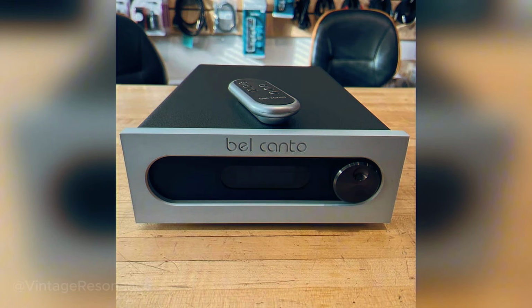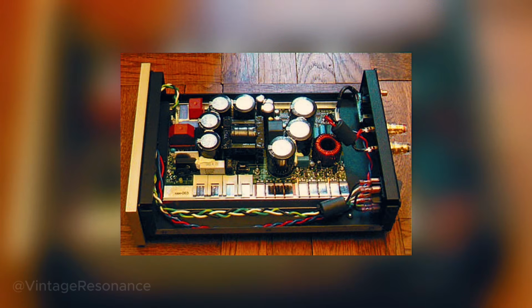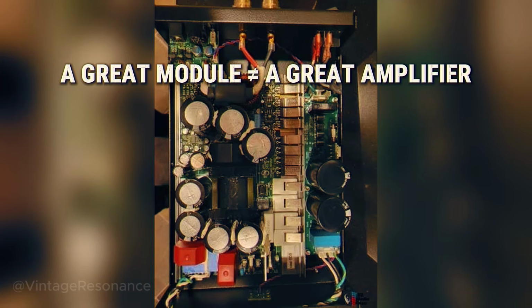Many amplifiers have used ICE power technology. What separates Bel Canto is everything surrounding it: the power supply, the input stage, the circuit layout, the attention paid to mechanical isolation and electrical noise. All the invisible details that never appear in a headline but determine whether an amplifier sounds merely competent or genuinely refined. Over the years, one lesson has become impossible to ignore. A great module does not automatically create a great amplifier.